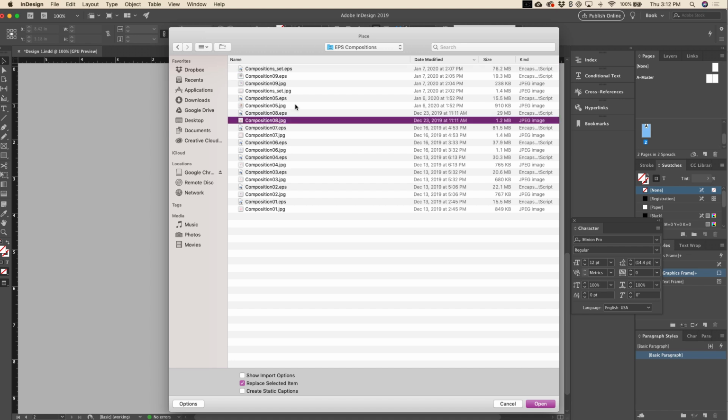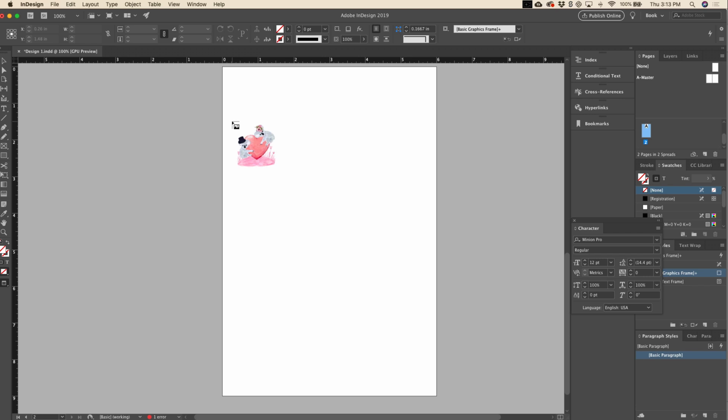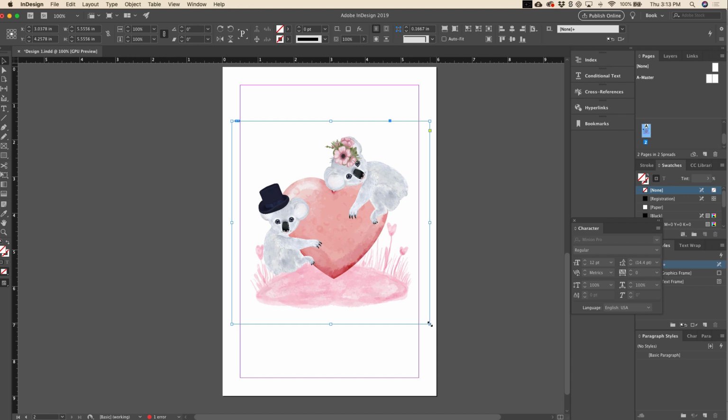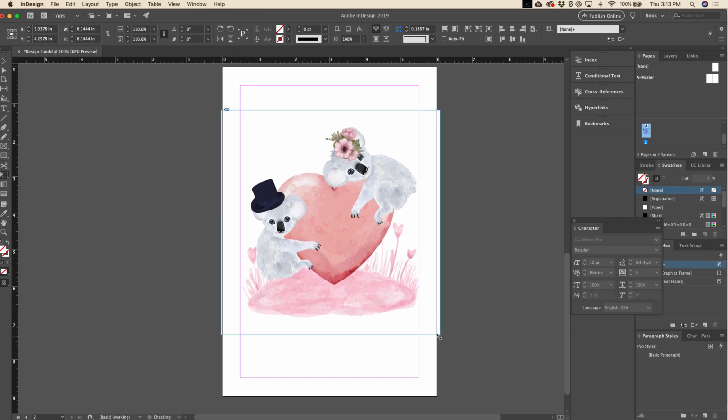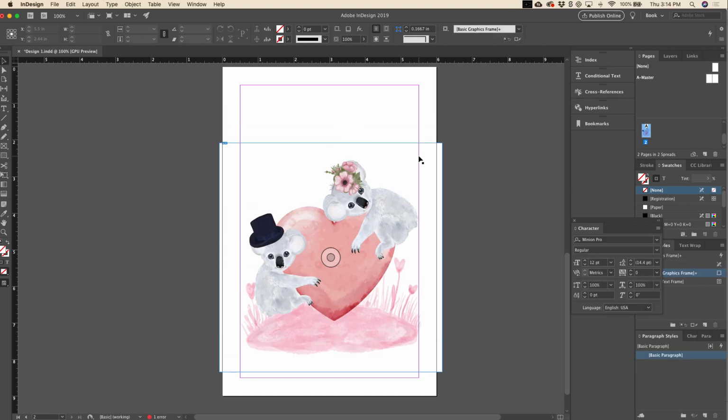You can use the EPS or the JPEG. Remember, a JPEG is going to have a white background against it. So if you want to include a colored background, I would go for the EPS. If you do want a white background, then you can just use the JPEG. All right, so I've placed that in there. I'll just play around with the sizing really quickly, make it a little bit bigger. So it looks like this EPS also has a white background attached. That's okay, we're not going to worry about that for now. If we wanted to, we could go into the EPS file in a vector editing software and just remove that, so that's no big deal.